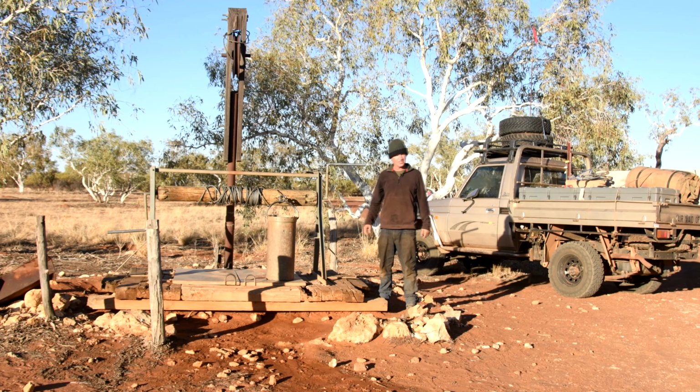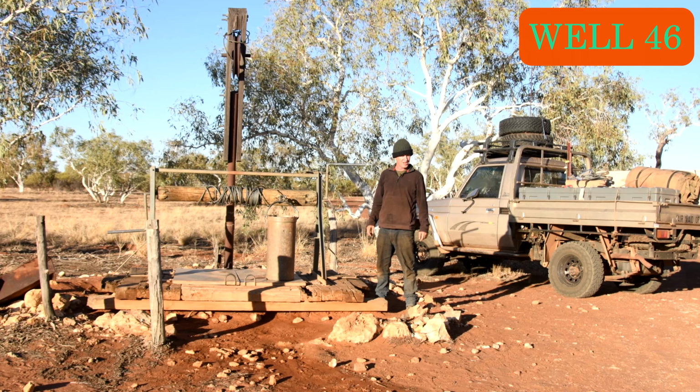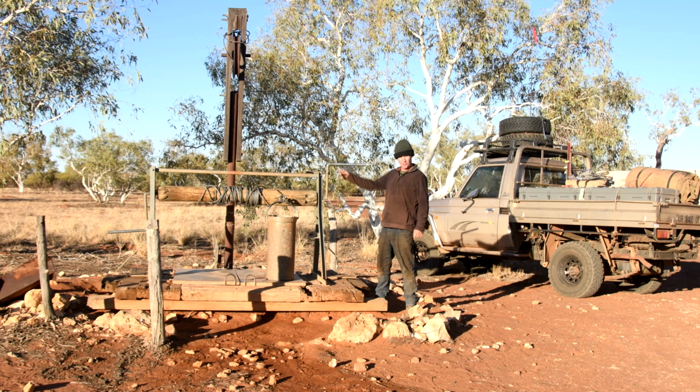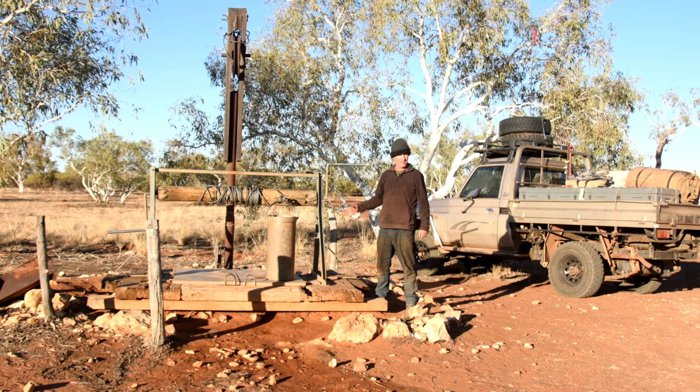Now we're at well 46. Now this well originally was 20 foot deep and held 1300 gallons. Now, it was refurbished by the Western Desert Wanderers, Peter Vernon, in 1989 and 1991. There's a few plaques here just indicating all that. Yeah, so the water at the moment is about 8 meters down and it's very warm.